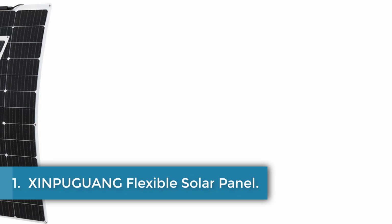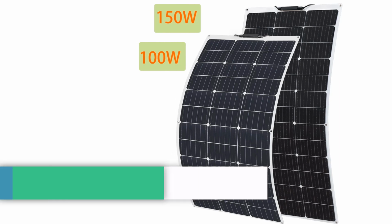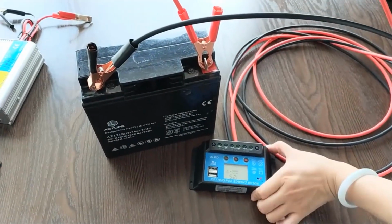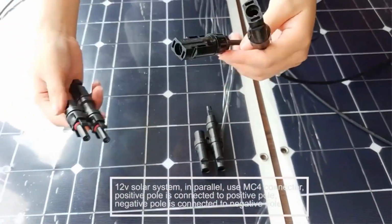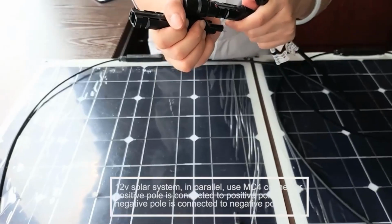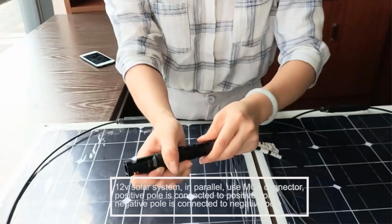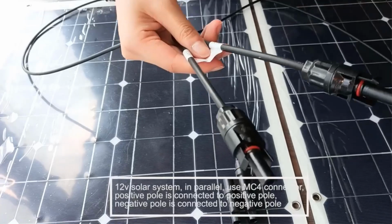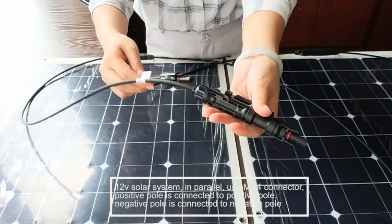Number 1. XINPUGUANG Flexible Solar Panel. The XINPUGUANG flexible solar panel sets are designed for versatile applications such as car, home, and camping use, featuring options ranging from 100W to 400W. Constructed with monocrystalline silicon, they offer efficiency ratings of 23% to 24%. Key specifications include maximum power outputs of 100W and 150W, open circuit voltages up to 25.9 V, and varying dimensions and weights depending on the model.